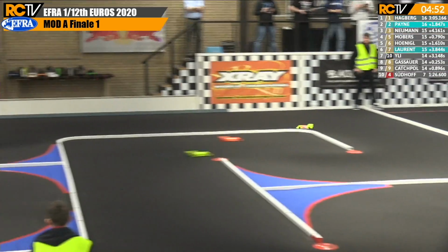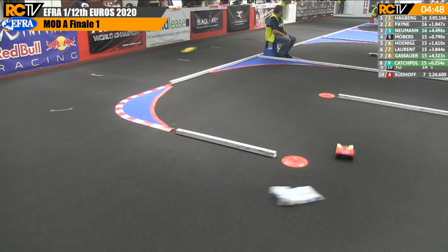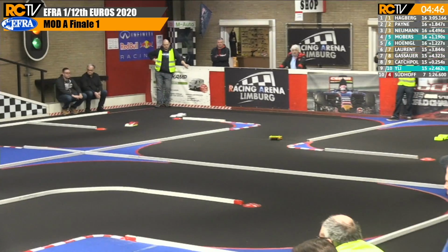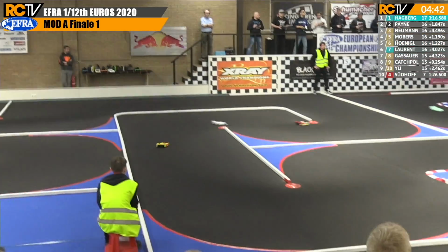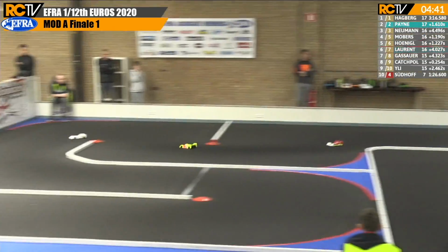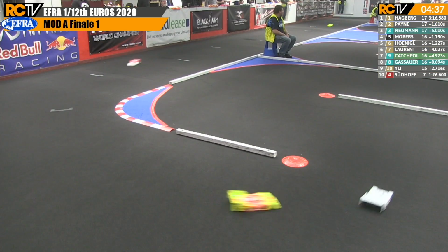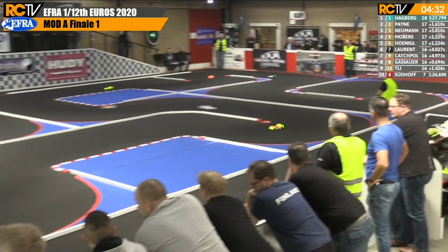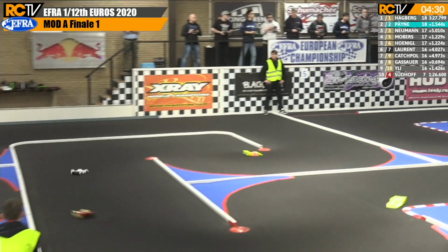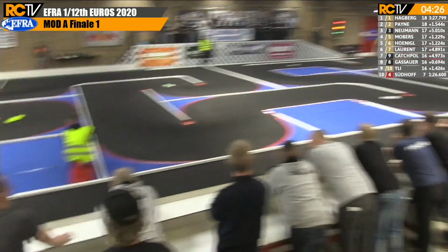The white car immediately in front of him, that you'll see appearing in shot, isn't actually the car of Ollie Payne. That's the car of Adam Catchpole. Gasser makes a mistake in front. Jorn Neumann running in third position. Neumann is 5 seconds back from Payne.